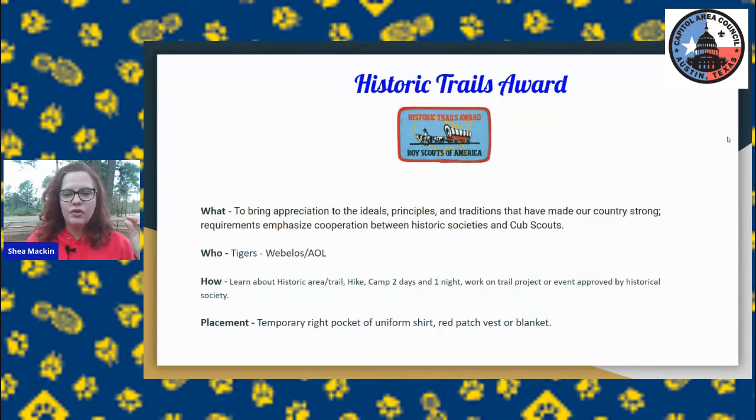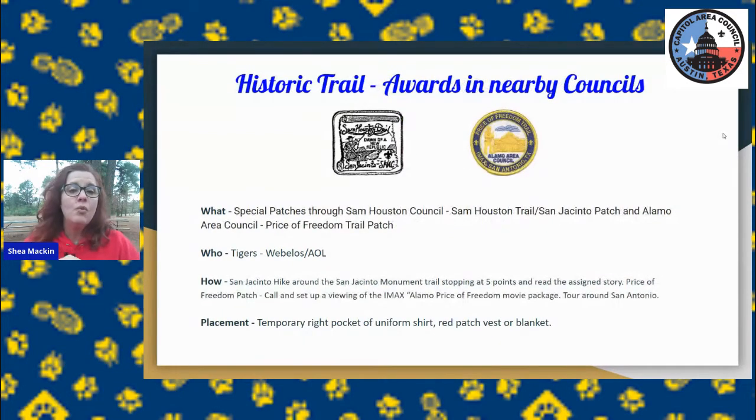And we're going to go into a few specific trail things and a little bit more about the Historic Trail Award. Now, we don't have specific patches for specific historic trails within the Capillary Council boundaries that I know of. And I've been here a little while. But some areas near us do.